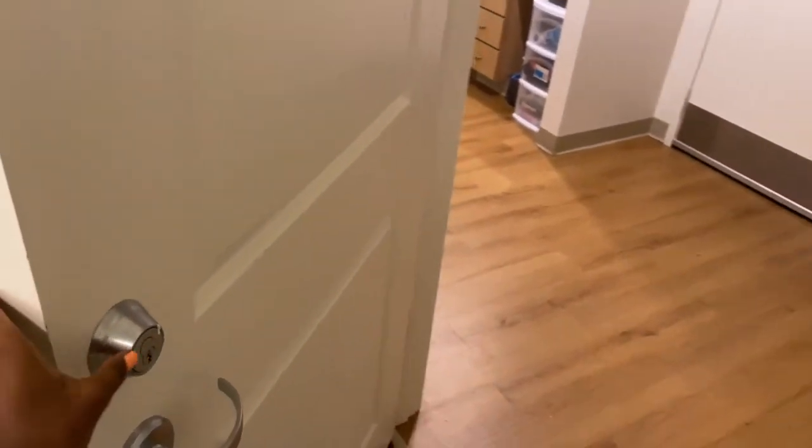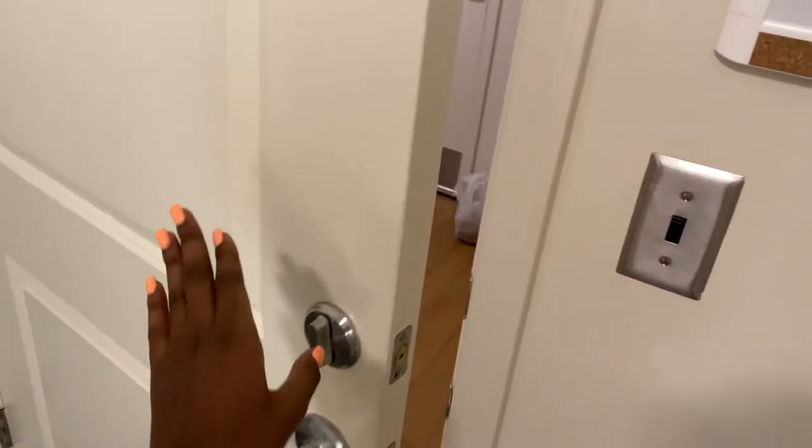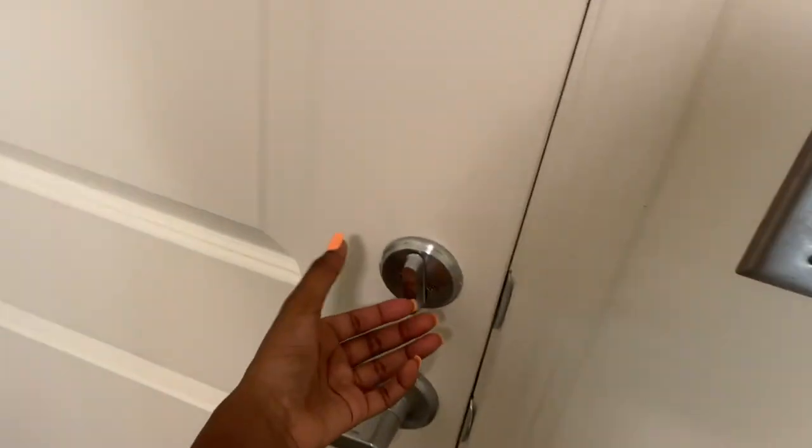So when you turn around, here's my front door. And you can also lock this, so if you leave and you like don't know your roommate, I guess, you can lock that door and you don't have to worry about them coming in here if you don't want them to be. Like I said, it locks.